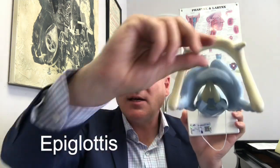And then this here, this is what we call the epiglottis, and that covers the vocal folds when you swallow so that food or liquid does not enter inside of your vocal folds so you don't choke. Those components aren't actually involved in creating sound, so we're going to look at the components that actually do.